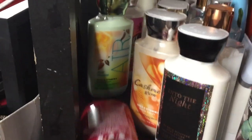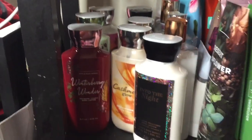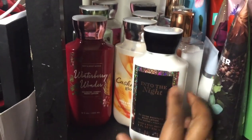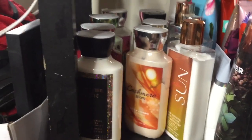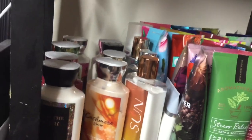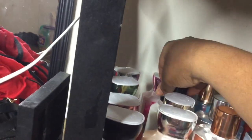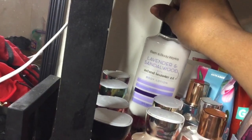So then we got Air Blossom Balm, Winterberry Wonder Balm. We already spoke about that one. We have Into the Night. Did I mention that I was gonna just do the lotions that are up here first and then do the body creams? Don't know if I mentioned that, but that's what we're doing. We have the Golden Magnolia that we spoke about in the last video. We have the Lavender and Sandalwood.